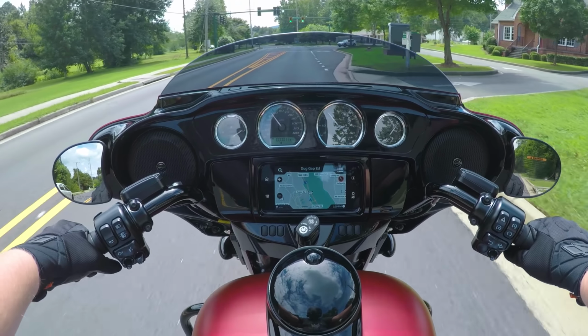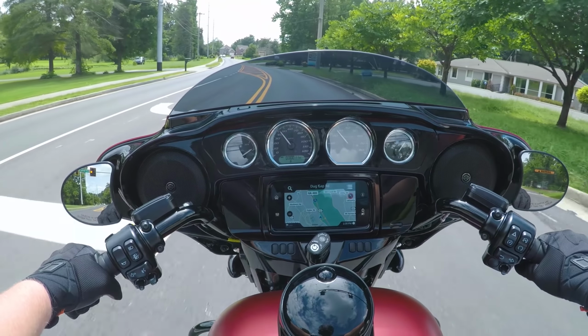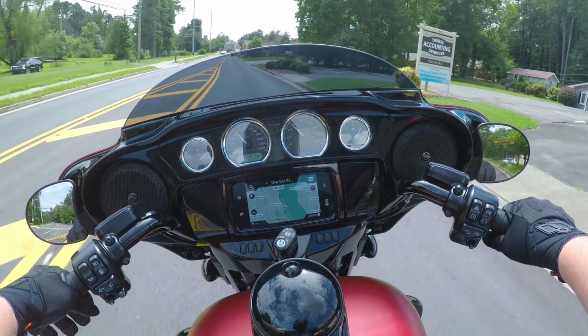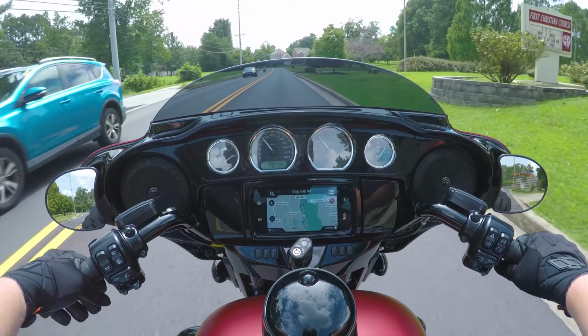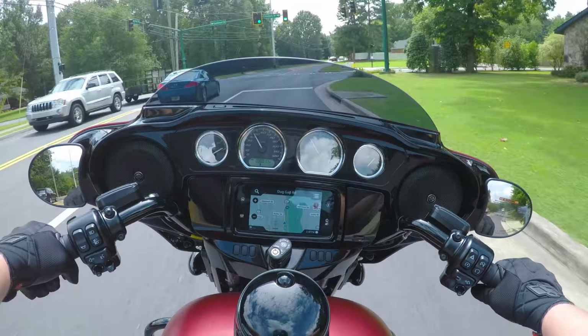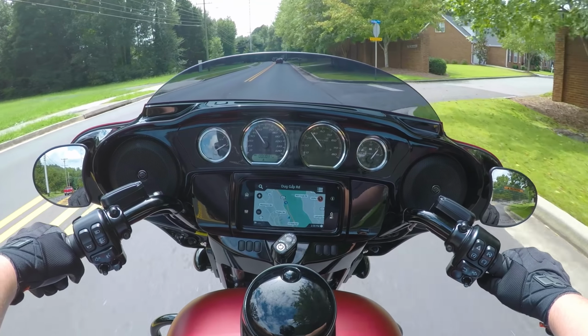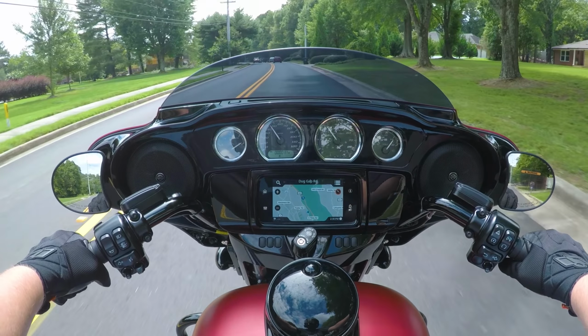Anyway, I digress. What can I tell you guys about this bike? Well, let's start off with, of course, the engine. The Milwaukee-Eight has been out for a year, but it's the first time they put the Milwaukee-Eight 114 into these big touring bikes. What's up, dude? The Milwaukee-Eight 114 is a beast, and hopefully this traffic will clear up in front of me and we'll get to run it hard and show you guys what the 114 can do in this bike.